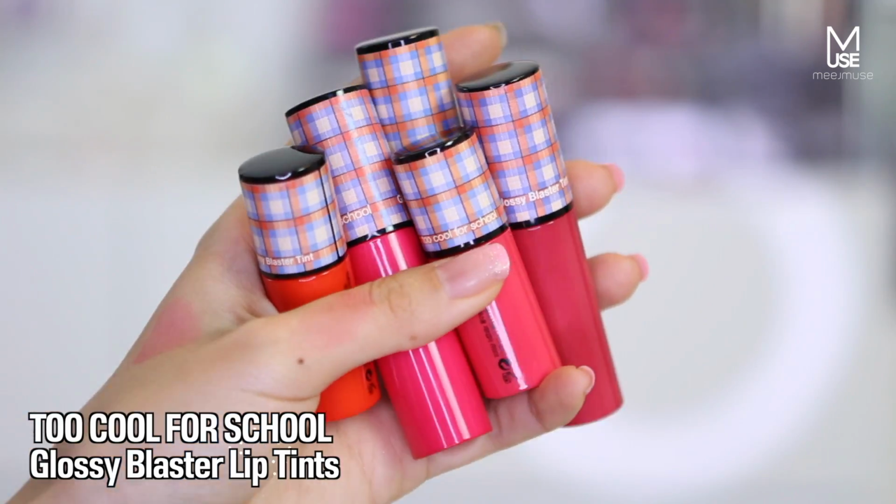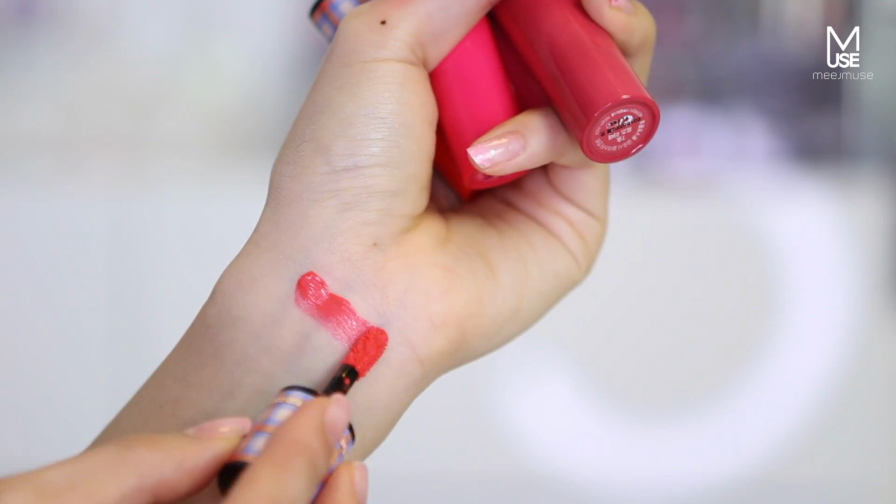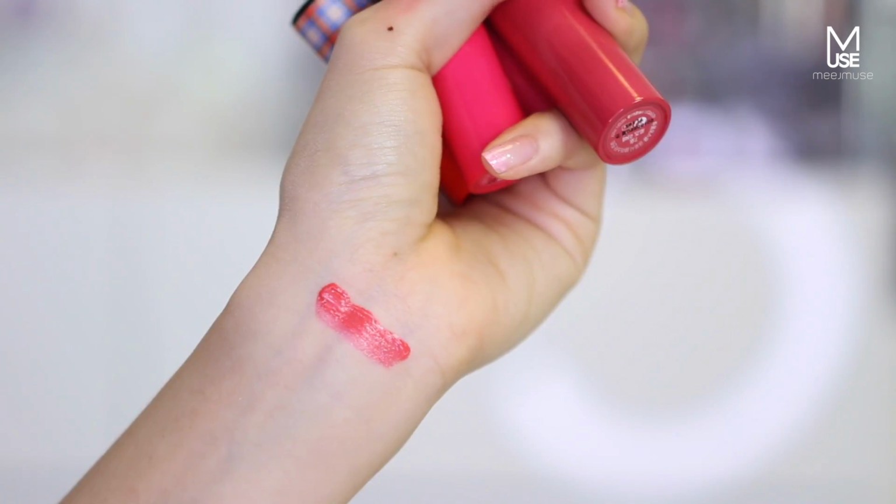Too Cool for School also came out with these great tints. They are the blaster tints, the glossy blaster tints. A lot of Korean tints can be watery or creamy or gelish, and they just sink into your lips but make your lips very dry. So you do have to use a lot of lip balm or lip gloss on top. But these are tints that kind of combat that. It gives you moisture and a gloss as well as the tint. They do tend to sit on the lips a little bit more, but if you are more of a gloss girl but want an intense color, these are amazing. So I give these guys awards for best moisturizing tints, I guess.